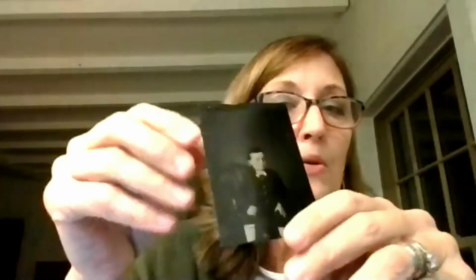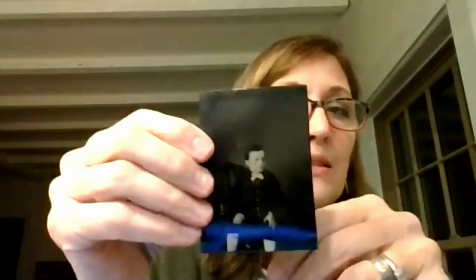I've seen some actually done kind of retro back in the 1920s, with somebody goofing around trying to recreate the look, but mostly they're 1850s, 1860s for tin types as well.